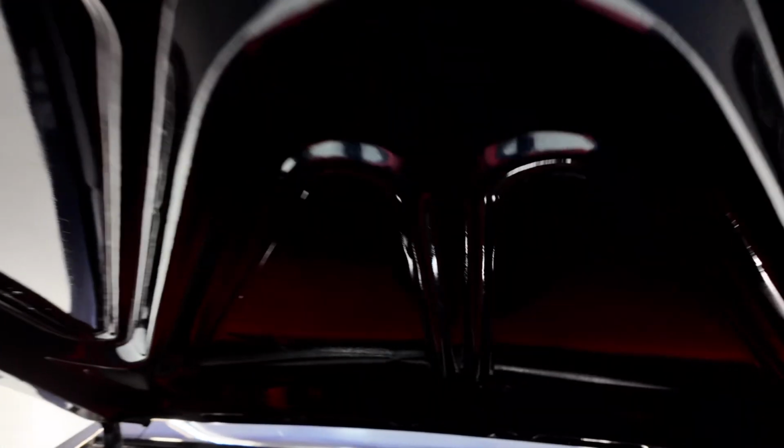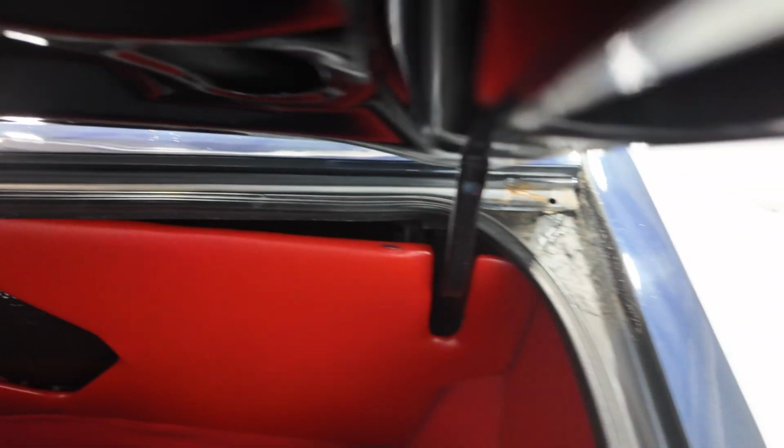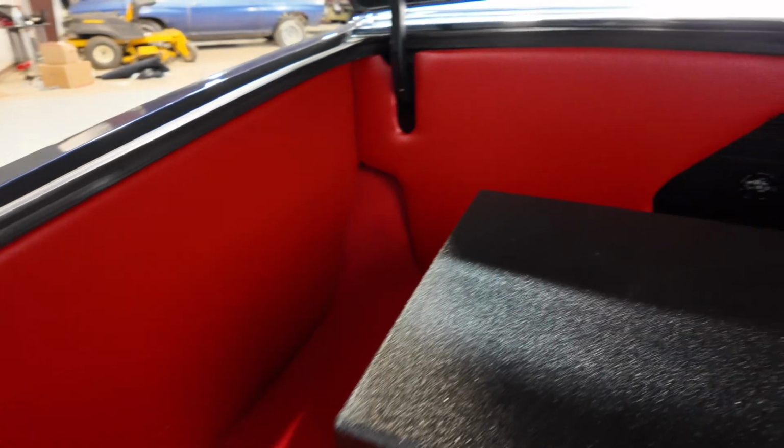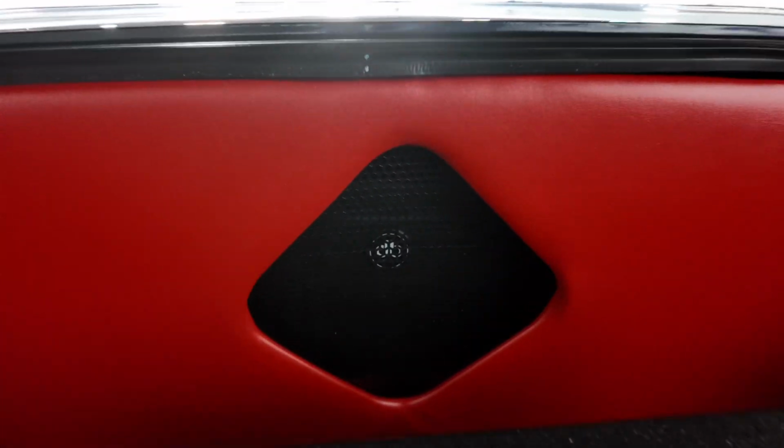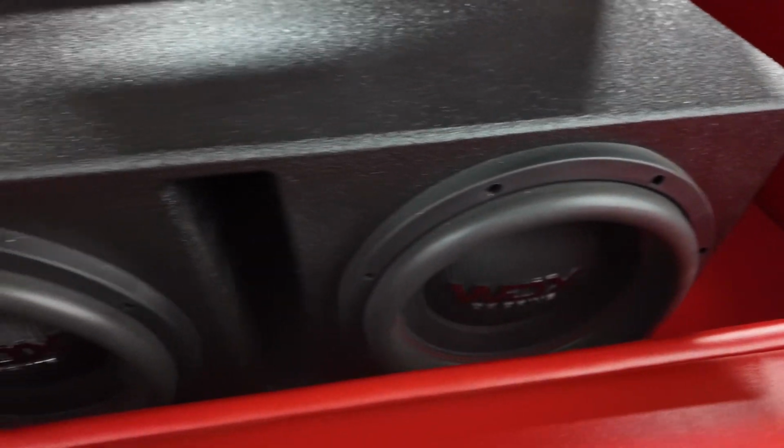Deck lid in good shape. And the trunk has been done. She's nice and clean. And she is wired with sound. Like she has some DB drive speakers.